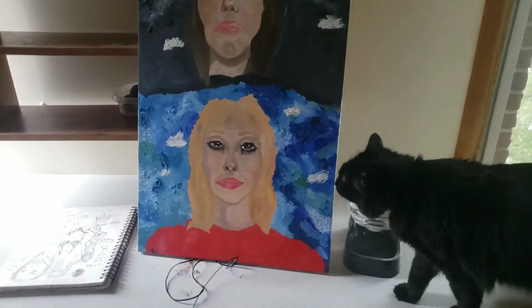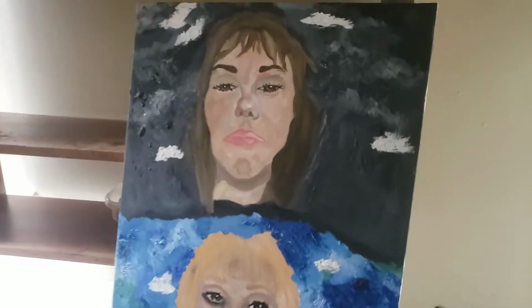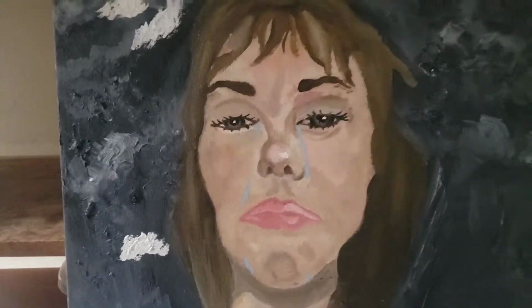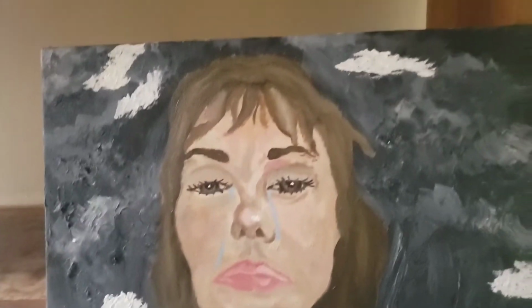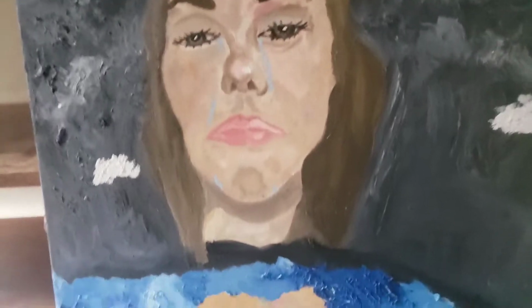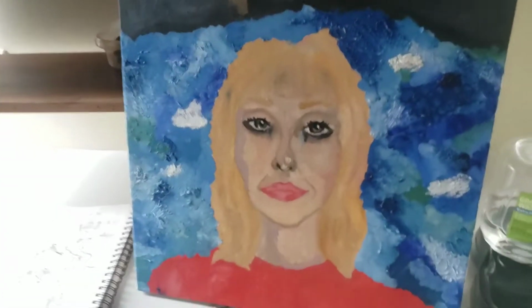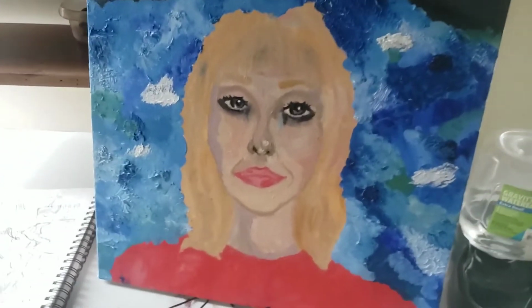This is the one I'm most proud of. This painting, they're both me. This was me about a year ago when I had just gotten broken up with. And it was supposed to be dark storm clouds, and then kitty, I'm gonna move you down. And then the bottom was supposed to be me happy in the relationship that I was recently in.